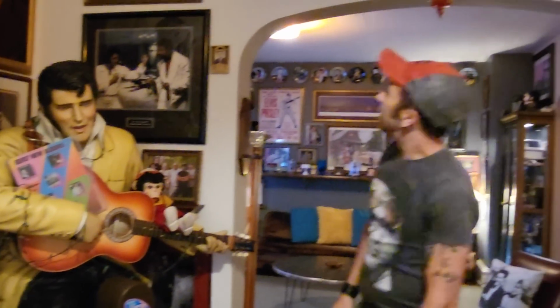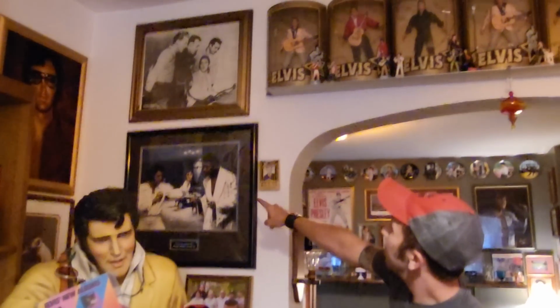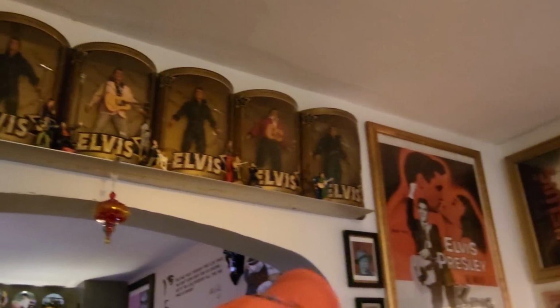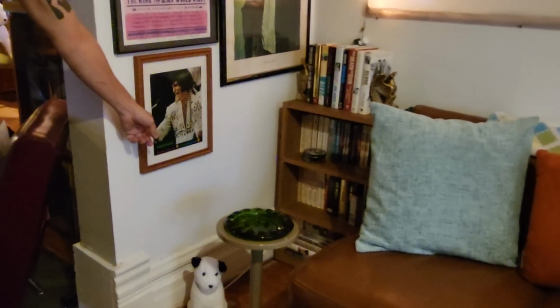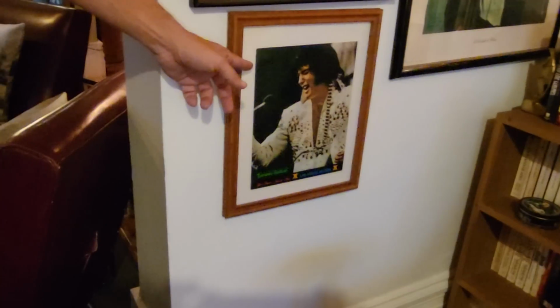So, back behind Elvis is a cool photo of Elvis with Muhammad Ali. And that's in Elvis's suite at the Hilton. Up above, we have some more Elvis dolls, not Barbie, but Hasbro. Okay. Over here, more Elvis books. Here's a program, or not a program. This is a menu from the Hilton.